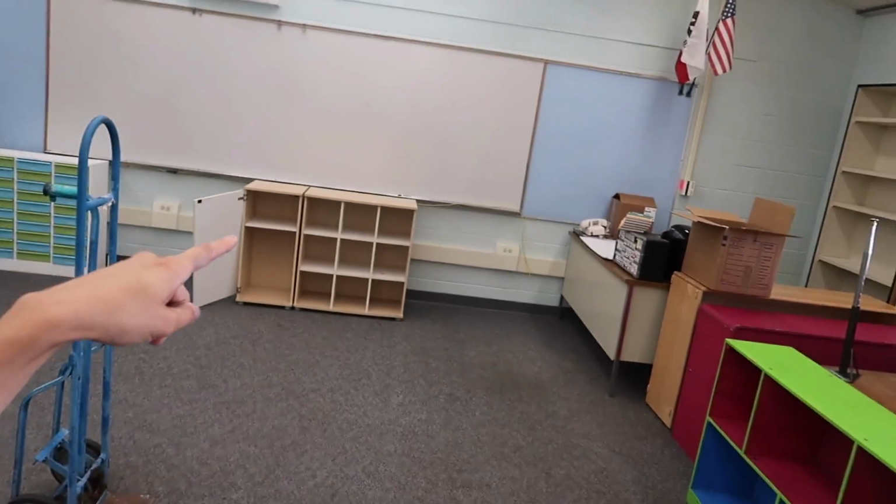I still don't know what I'm gonna put on the bulletin boards. That'll come over time. I'll start to figure it out. I probably am gonna get a sweet little shiner right here because as we were moving, where is it? That one? I dropped it on my face, so. Okay, we're gonna move in these baskets and then we will start decorating a little bit.